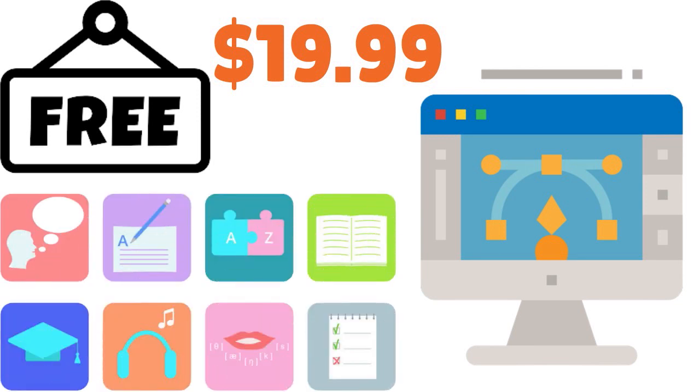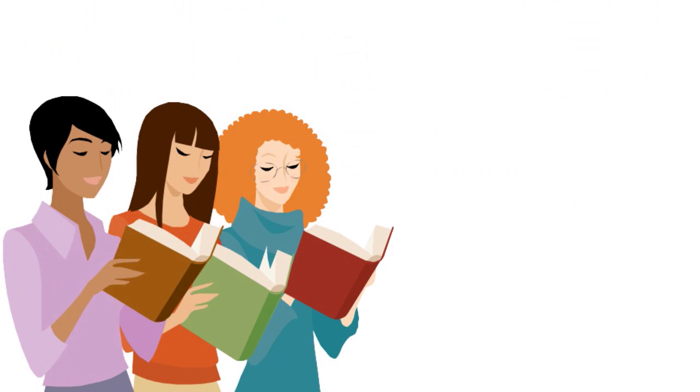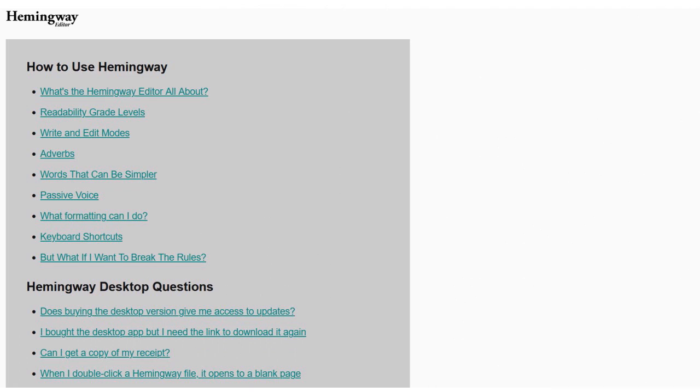One thing for sure, the Hemingway Editor app helps you enhance your readability and avoid the stumbling blocks that could cause your readers to bail, okay? It can help ensure that your writing gets read. That's what it is. That's the bottom line. It makes sure that your writing is read. Now, in terms of pricing, as you can see on the screen here, it goes from free to $19.99, okay?